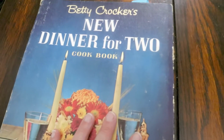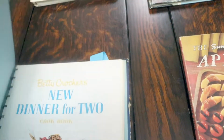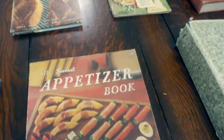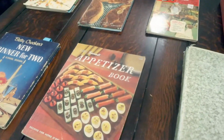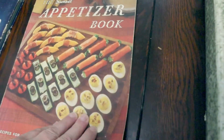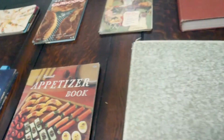This one is 1964, Dinners for Two. I thought that would be handy for me and Dan, since it's just the two of us. And 1965 for this appetizer book. I love appetizer books because they have so many good ideas for appetizers.